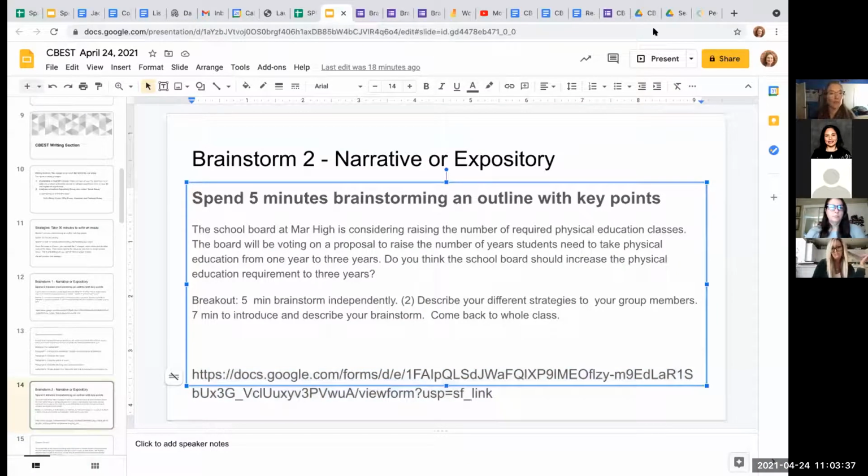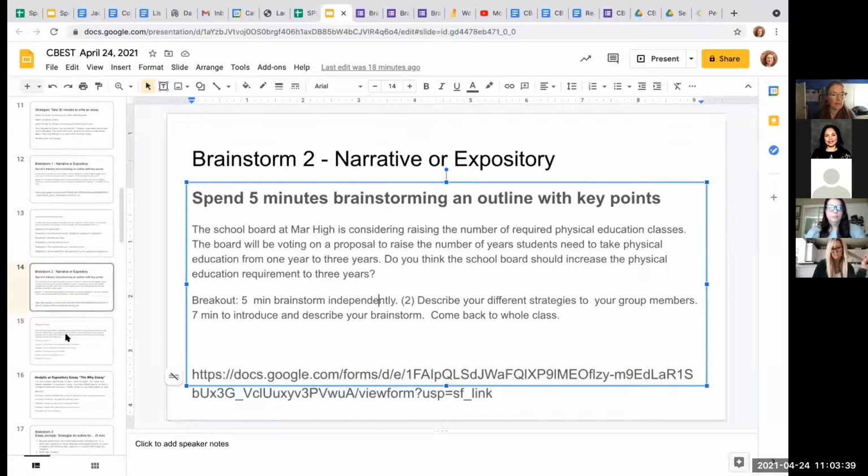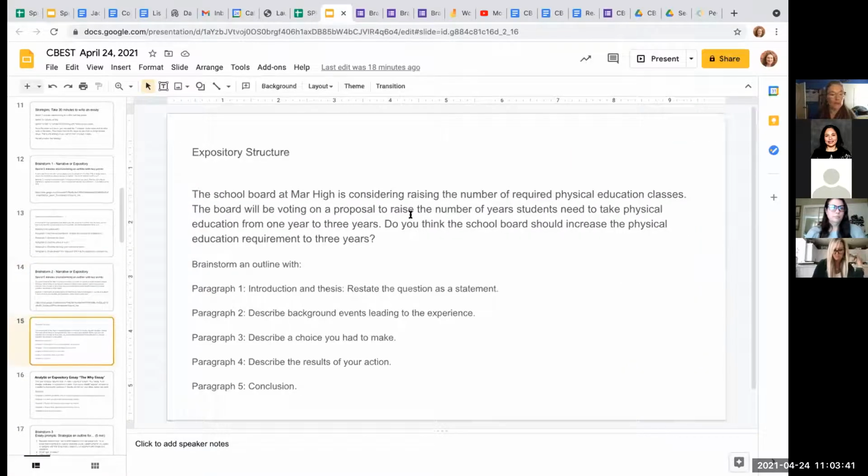Okay, let's go on to my next slide here. So this was an expository structure. Did everybody say expository structure? Typically in an expository structure, again, you restate the question as a statement, okay? So, do you think the school board should increase the physical education requirement to 3 years?